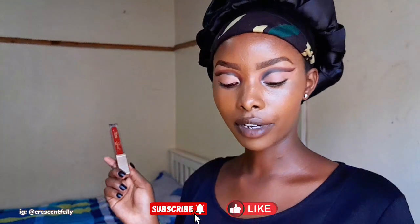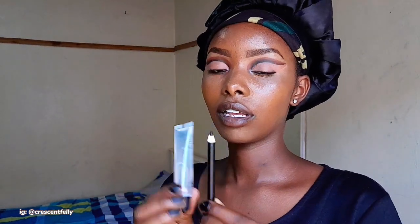For the lips, I wanted to do something with a black lip liner, and then I add this red matte sleek lipstick, but I'm feeling these two. I'm feeling a black liner and then add some gloss. I don't know, I'm confused. I have a thing with lip glosses.